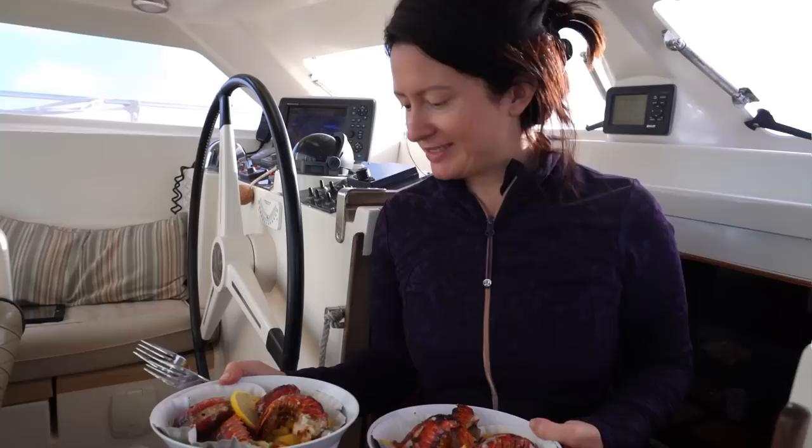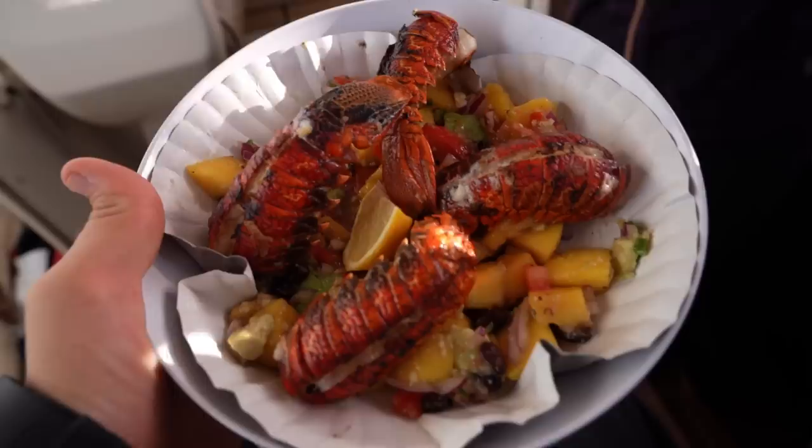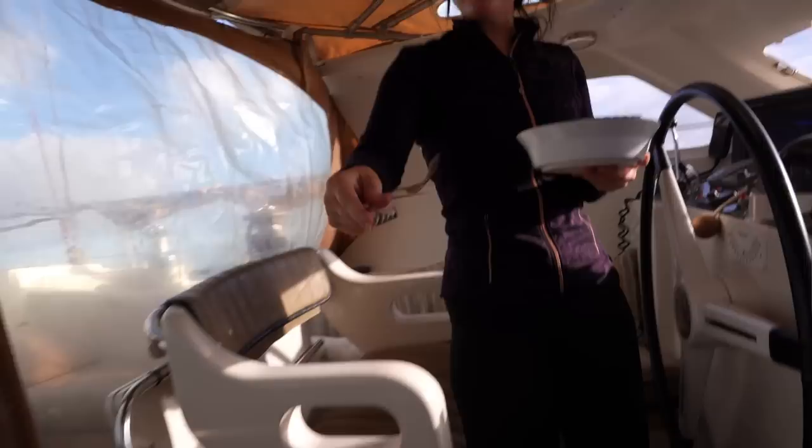Oh my gosh. Four tails each in garlic butter, plus a salad with avocado, mango, garlic, chilies, black beans, red onions, tomatoes. Please enjoy. Whoa. Thank you. That looks incredible. You never disappoint with the meals. Oh, thank you. Here you go. Thank you.